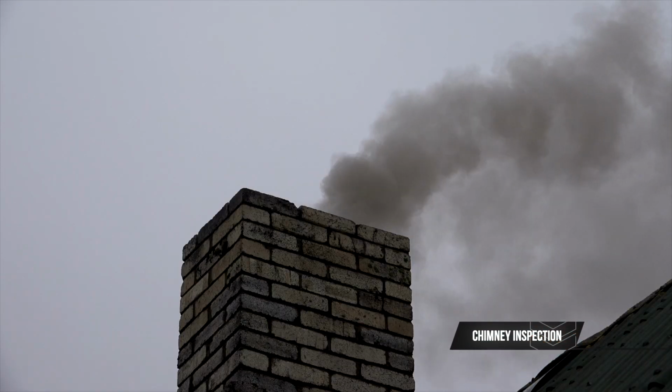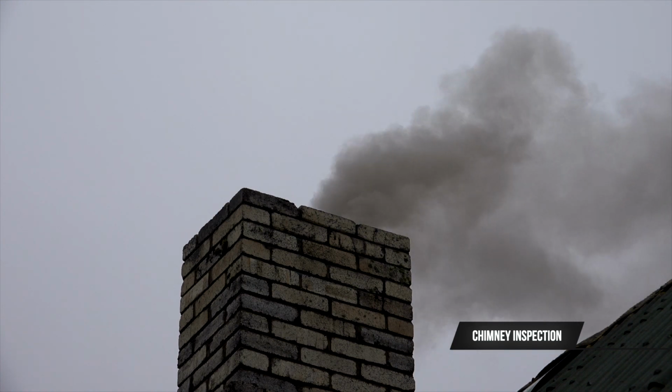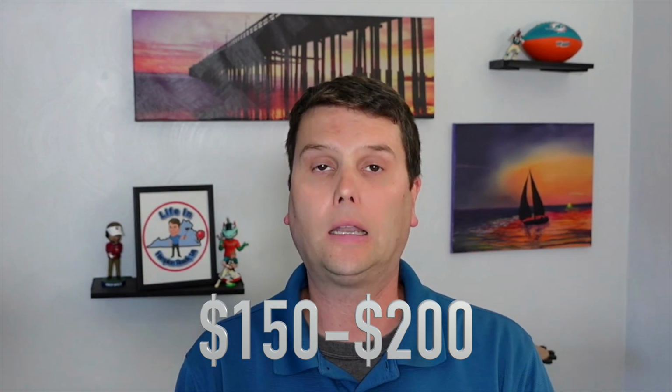Some other inspections that are not required that you might want to get, first up would be a chimney inspection. Again, this is not mandatory. The home inspector will tell you a little bit about your chimney, but he or she is not going to get up inside of that chimney, and that's why you need a chimney inspection. That usually costs around $150 to $200.